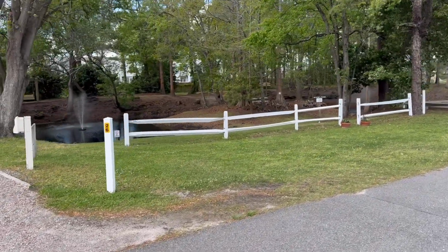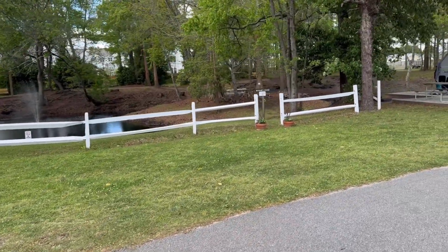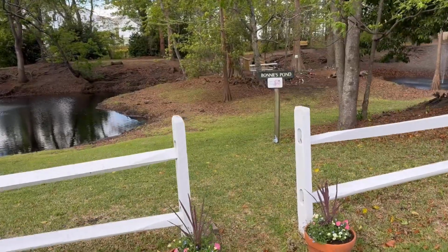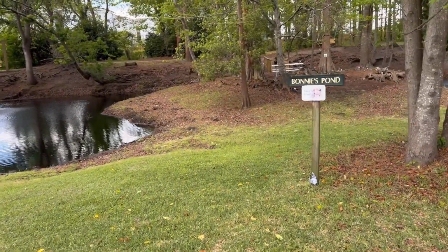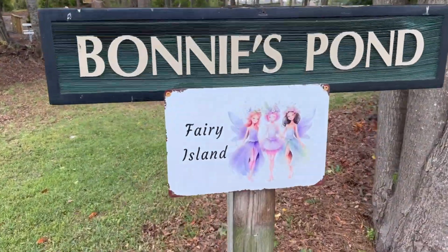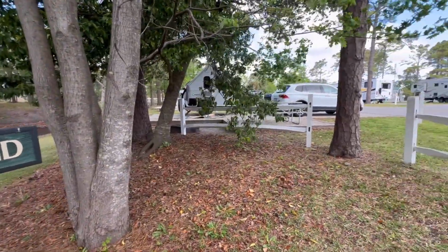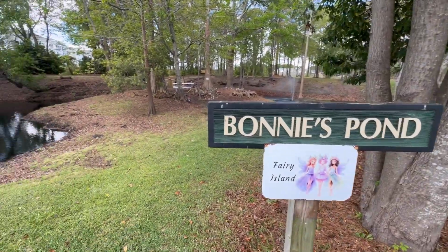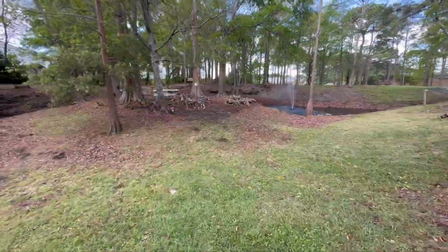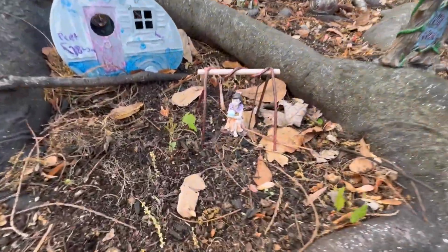It's pretty cool. Off to the left, you have a pond, no fishing. It's called Bonnie's Pond. Let's go over here, Richie, and check this out real quick. See what this is. Ooh. Richie, it's the Fairy Island. Look. So if you guys are into fairies, this is the camp spot right there to stay at. Let's go check this fairy town out, Richie. Look at the little fairies.